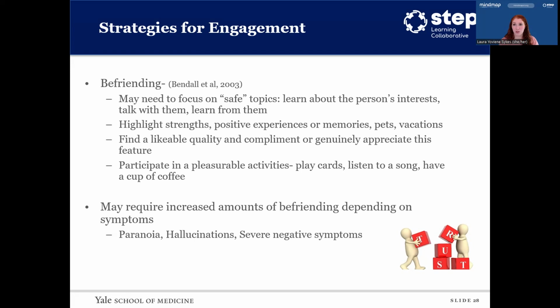You can use this approach too, like highlighting strengths of the individual. If they've shared with you past positive memories or experiences, you can call on those, particularly in times of distress with an individual. Like, oh, hey, I remember when you told me about that vacation you took, or how you love taking your cat here, or giving your dog ice cream. And you can call on those things in moments of difficulty within the relationship.